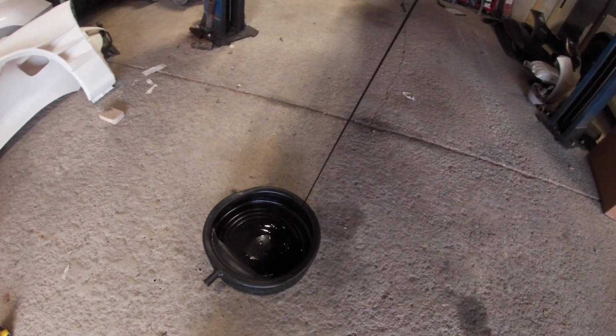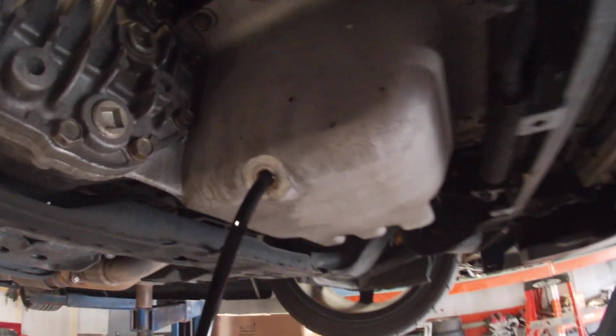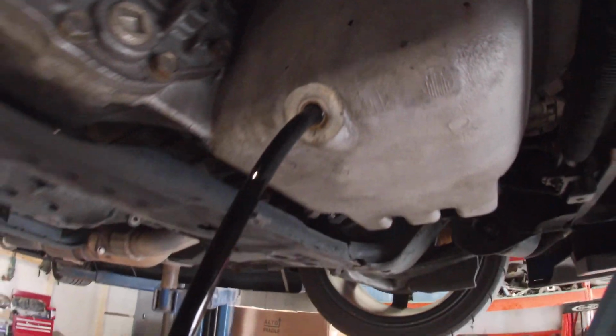Oh, look at that accuracy. That is some bitched oil.